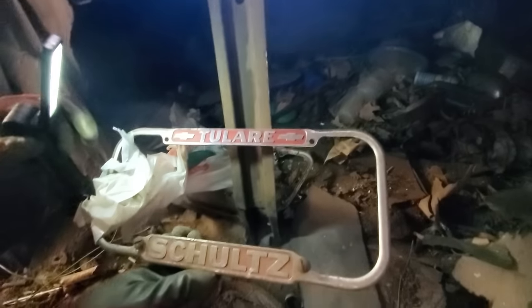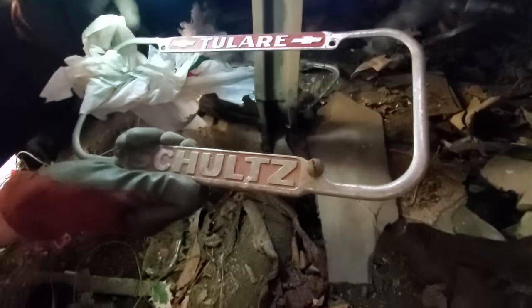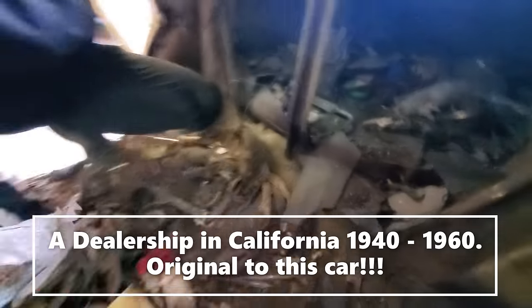Yet another one. Here's a bag of screws. Oh, what are these? Oh, it's a license plate from Schultz. Oh, that's cool. Look at that. That's neat. We're gonna have to look that place up. Oh, totally. Tulare Schultz. Must have been Chevrolet. Oh, there's another one in here. Oh, it's the same one. Not as nice, but same deal.